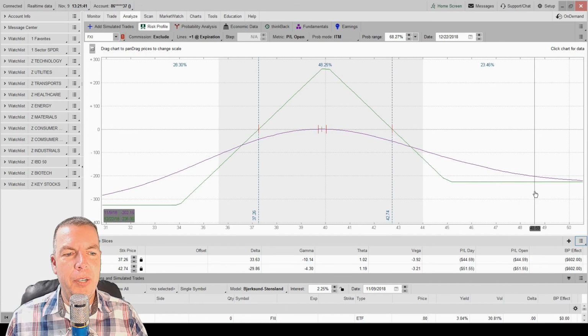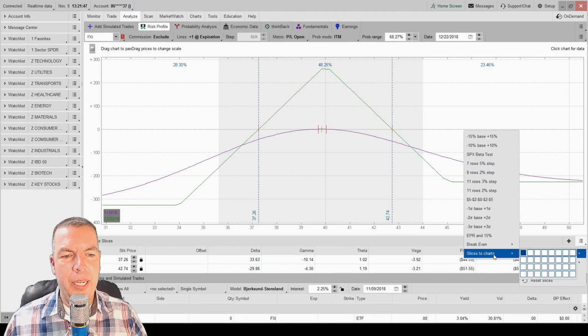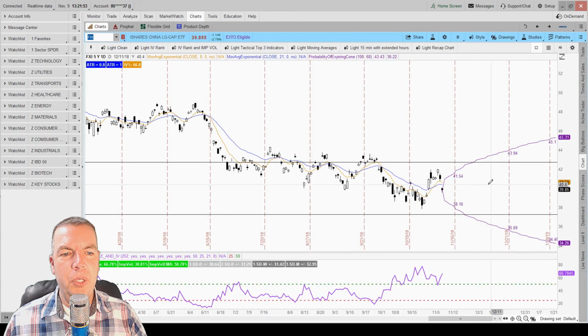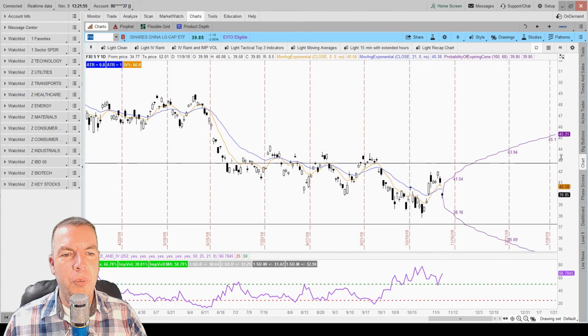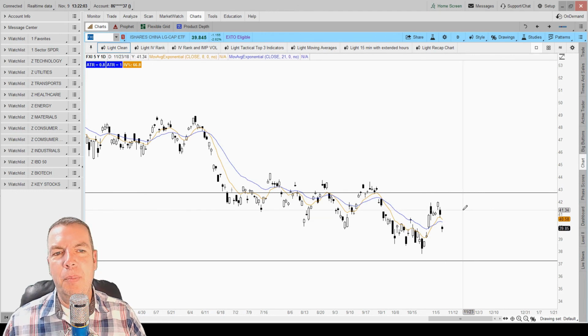And now if we come in here on the chart, we can actually put those on the chart. I've done this on some other videos, but this is how I like to analyze these trades. We're going to go set slices to chart, and you can see that it's going to put those lines on the chart there. So what we're looking at is we want this stock to remain inside these lines. These are our break-even points before that December expiration.